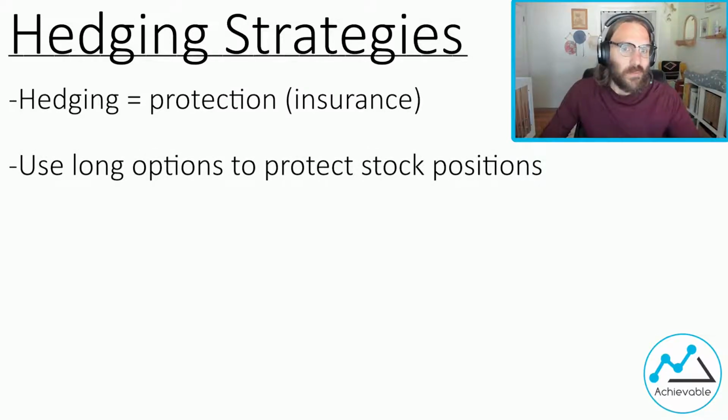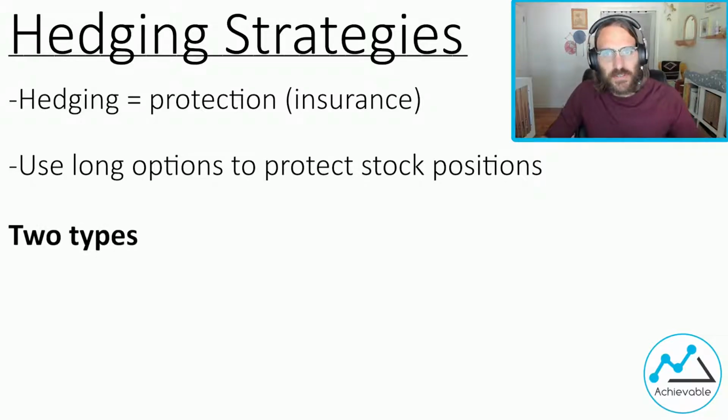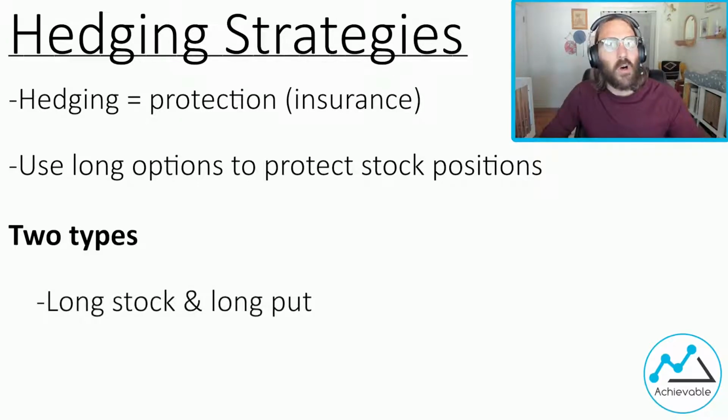It's kind of interesting whenever we come across these multi-part strategies with options. We're always going to feel like we're putting together two things that are kind of opposites. We'll see that theme over and over again, but we're going to keep going back to the term insurance and using that as a metaphor or an analogy for what's going on in this type of strategy. I think that'll help us put the big picture together. There are two primary types of hedging strategies that we need to be aware of for the exam. The first one is long stock, long put.